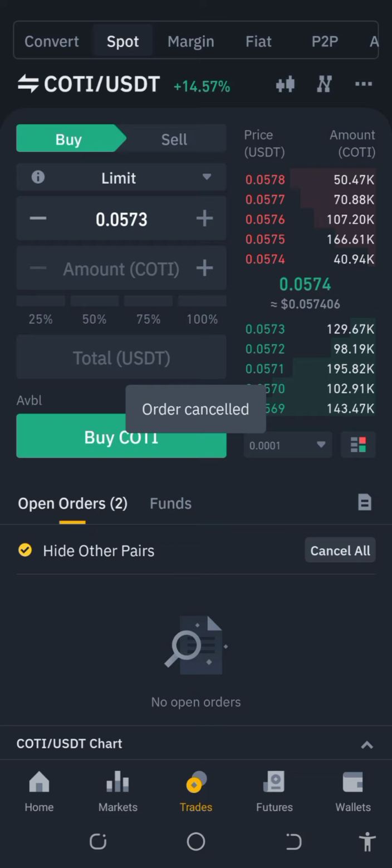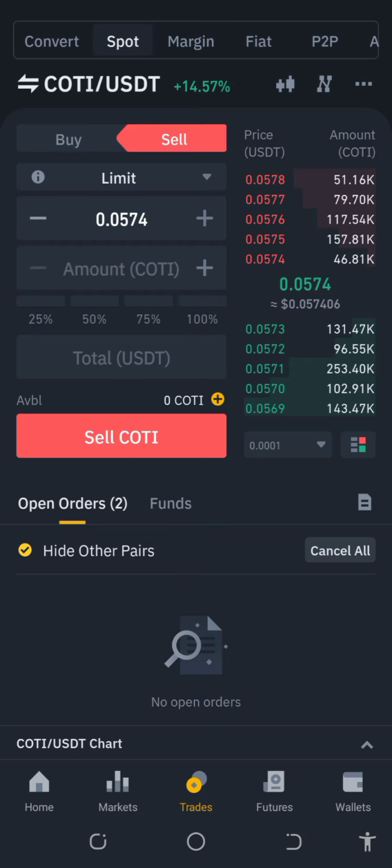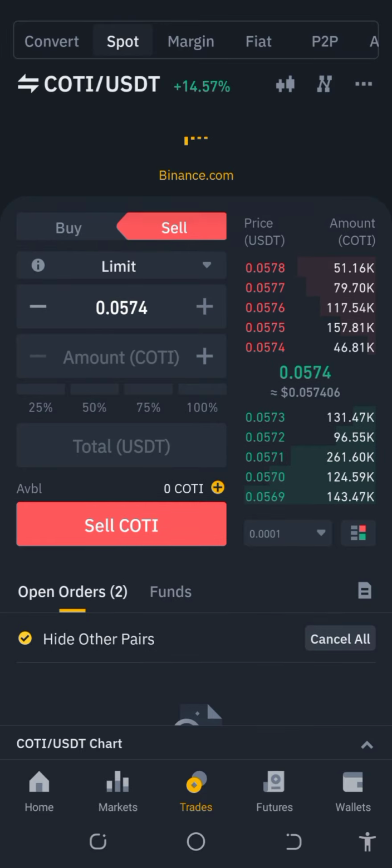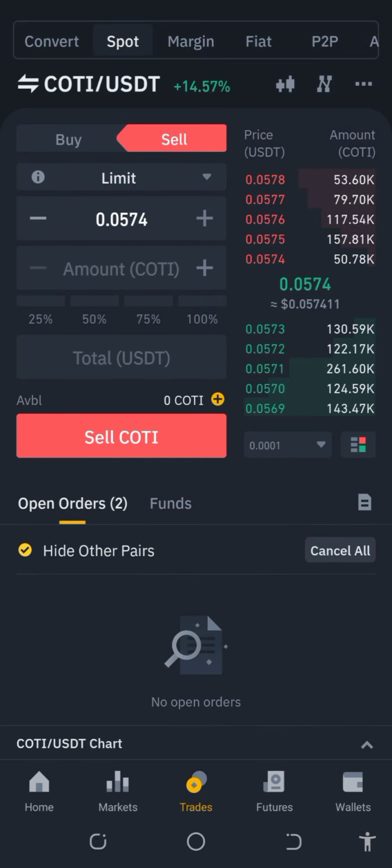Oh, it's going up. It's going up. That's the reason why it didn't sell. Uh-oh. Did it go? It did. It went. Or it didn't. What happened here? Oh, I thought it sold. Sorry, it didn't.